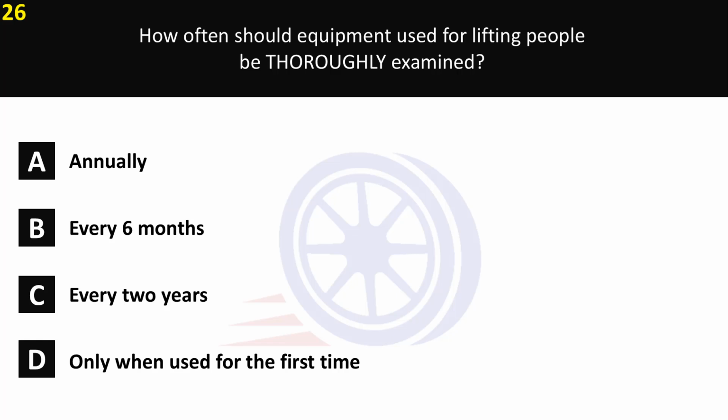26. How often should equipment used for lifting people be thoroughly examined? A, annually. B, every 6 months. C, every 2 years. D, only when used for the first time. Correct answer, B. Every 6 months.